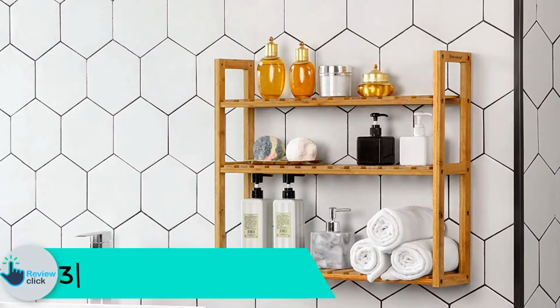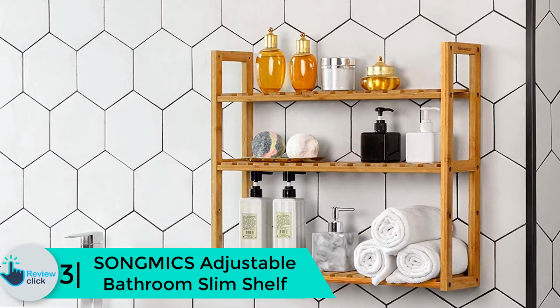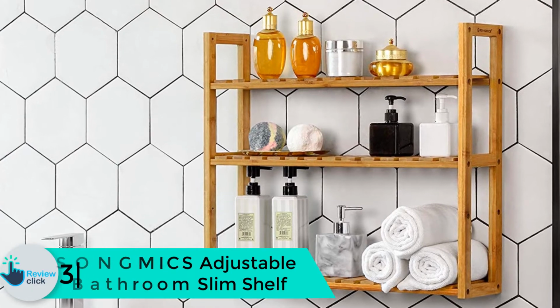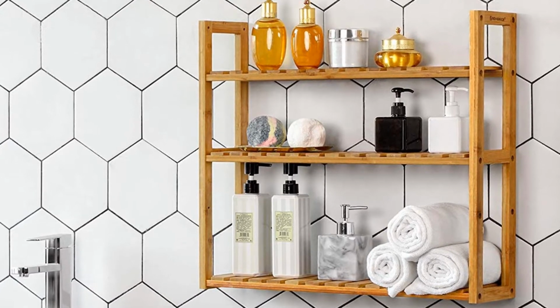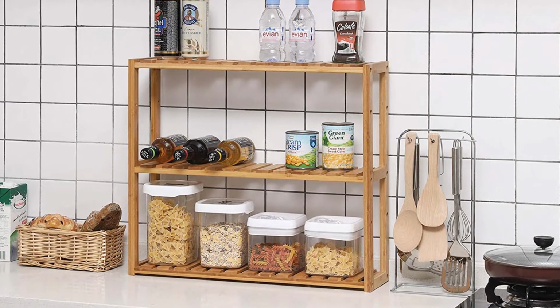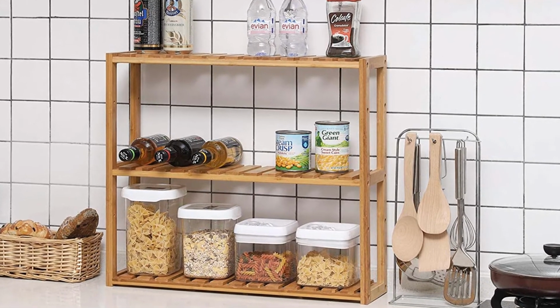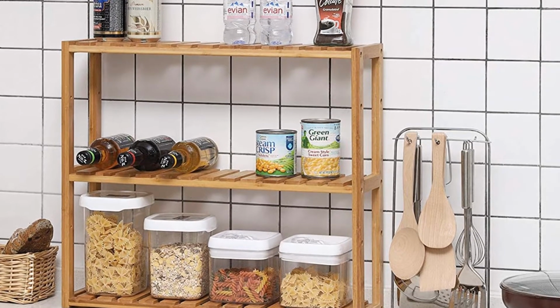At number 3, we have the Songmics Adjustable Bathroom Slim Shelf. When you hear of a Songmics product, you must associate it with quality. This one fits into the category as the 100% bamboo used makes the shelf durable. On the other hand, it has a 3-tier shelf to keep all your items from decorative to sundries and spices. Moreover, it's one of the greatly designed racks as it features 5 positions, and 3 shelves that can be removed.